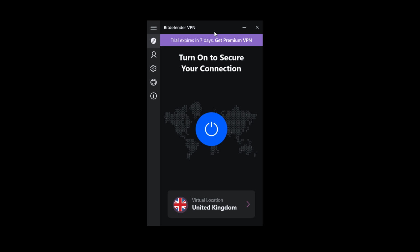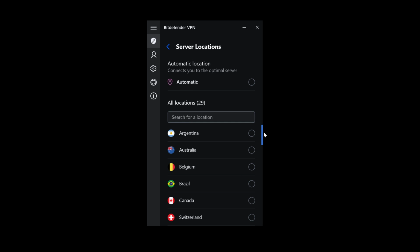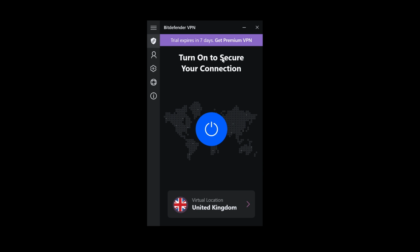Now, what about the application? How is Bitdefender's application? Well, it's kind of what you would expect from an antivirus turned VPN application. And by that, I mean it looks good, it works fine. However, it is extremely minimal in what customization and security settings it offers as a VPN service. Compared to other VPNs who have been in the industry for quite some time, this is an extremely basic application. So much so that you can't pick individual locations. It does have automatic and a decent amount of places to pick, but you can't pick individual places. So that's just one example of how the application is limited.